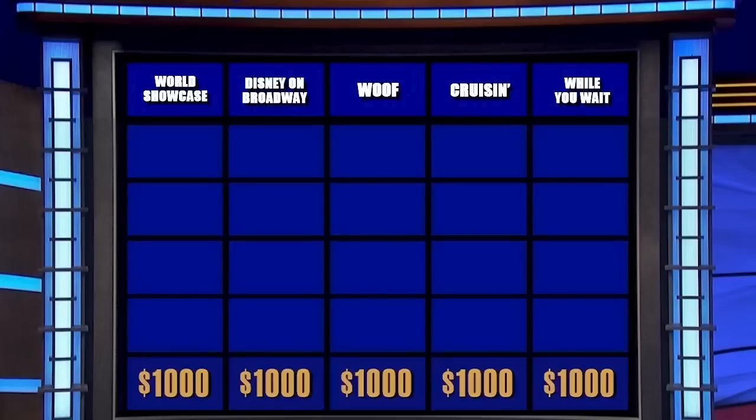And we're on to the most difficult round of all, 1,000 points each. Good luck. This unbuilt pavilion was set to join Phase 2 of World Showcase, but was never built. It even featured an indoor sky ride.